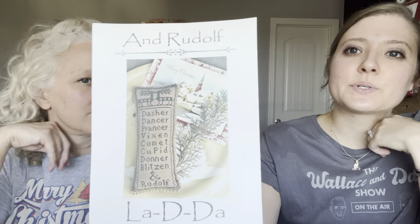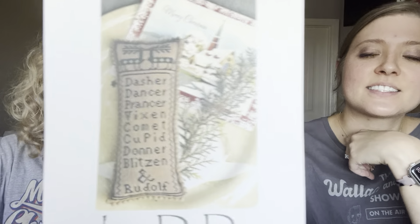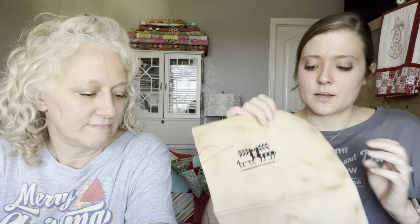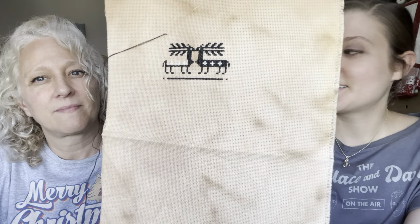Okay, so that was my last one. My last one is the other pillow that we started together that I didn't finish and you did finish. It's called Anne Rudolph by La Di Da, and it has each of the reindeer on there, stitched all in black. I love this pattern. This is stitched on an 18 count that you hand dyed with tea for us. It's very pretty and mottled.